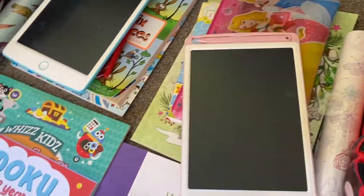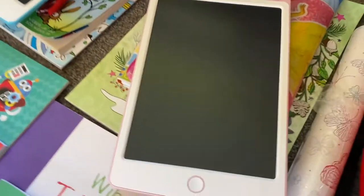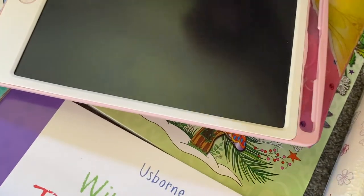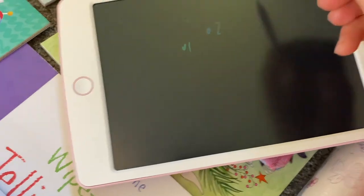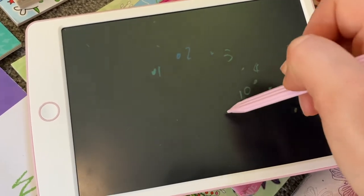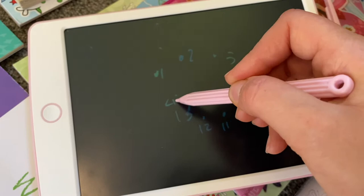These are the LCD writing pads. These are superb for X's and O's. I can do like this. This is what I did with Grace earlier today. I did a dot, join the dots. So you can just do a number one, number two, number three, number four, number five, number six, number seven, eight, nine, 10, 11, 12, 13. It's a bit scruffy, but you get the idea.